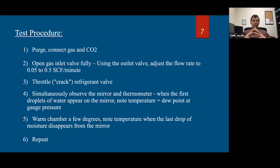And then you want to repeat the process for several different pressures. Okay. And importantly, you want to do this test at operating conditions. You don't want to test this in the lab at, say, for example, 20 degrees Celsius and 100 PSI if you're going to be running your tank at 10 degrees Celsius and 50 PSI. So you always want to make sure you're testing at the correct temperature and pressure of the pipeline.